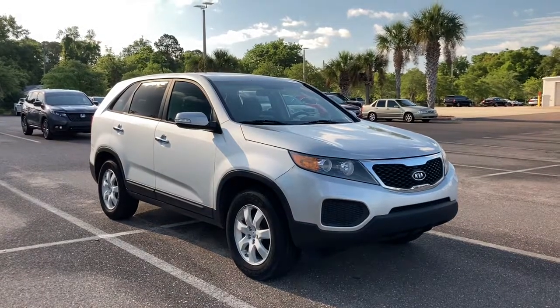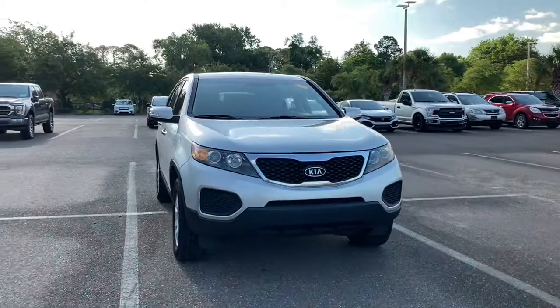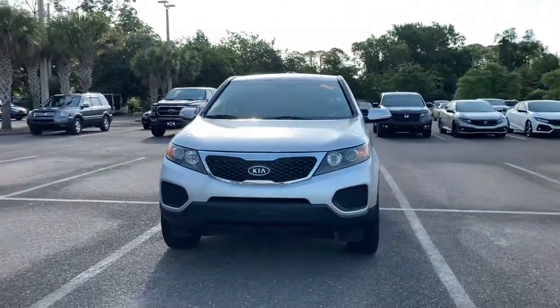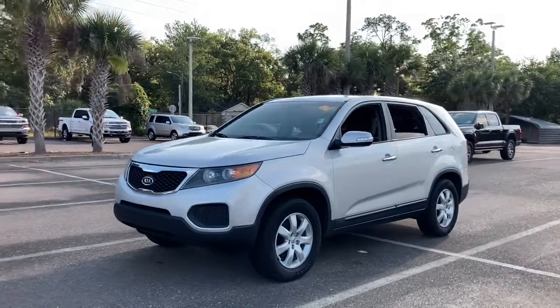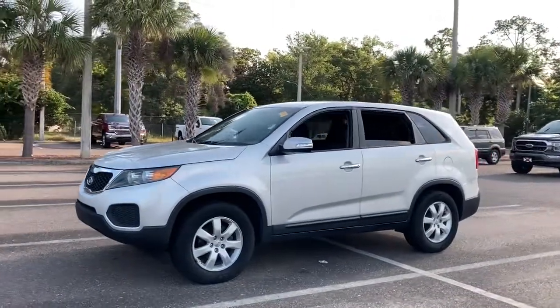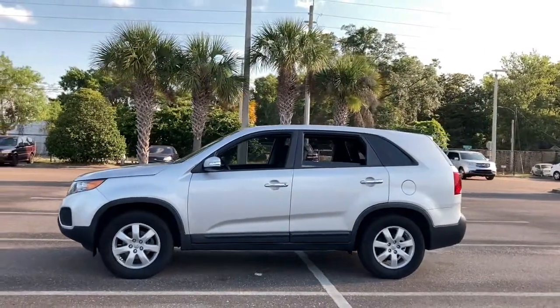Your next car could be the 2013 Kia Sorento. With less than 120,000 miles on the odometer, this vehicle provides excellent value. Here's a capable Kia Sorento, the comfortable, connected midsize crossover available in front-wheel drive and all-wheel drive.